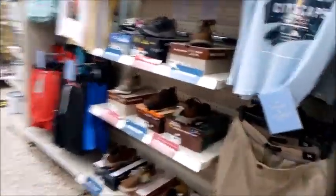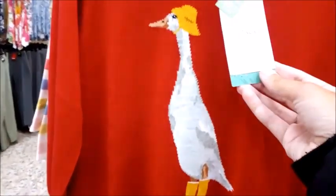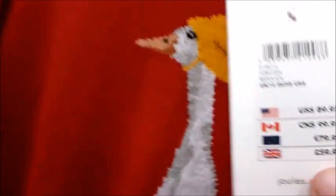The men's section, it's nothing really massively amazing. It's such a small section compared to the rest of the store. The men really do, I suppose you could call it, miss out. This was kind of cool. This little duck sweater was kind of cool.